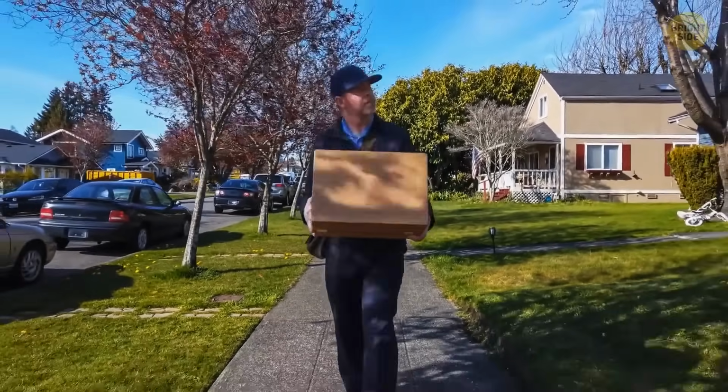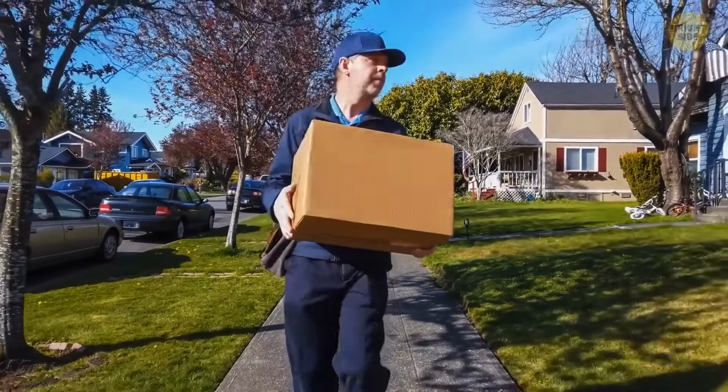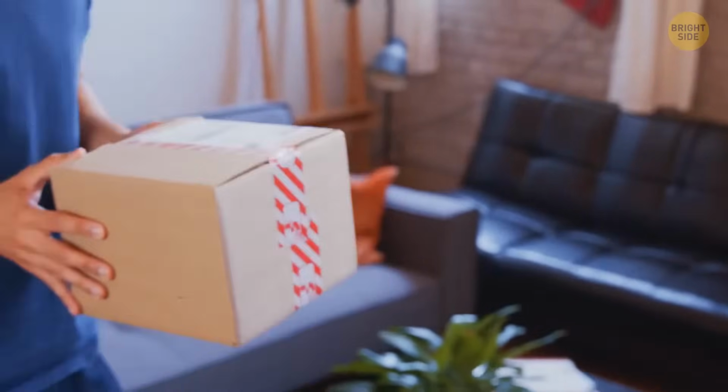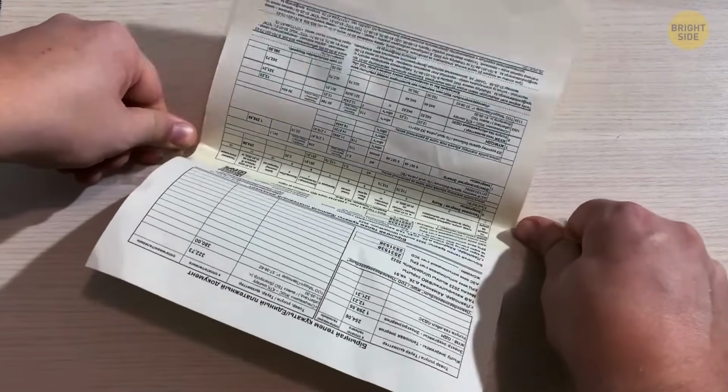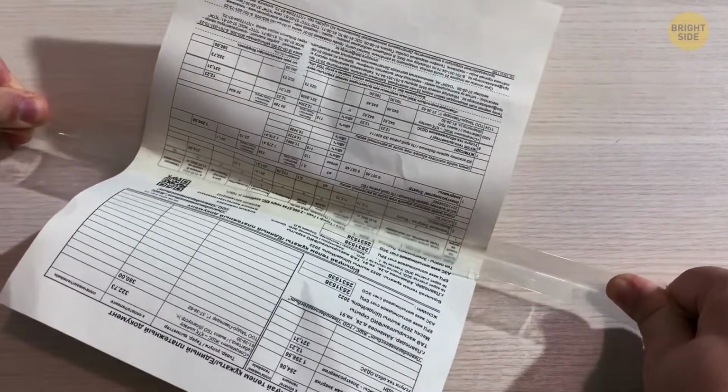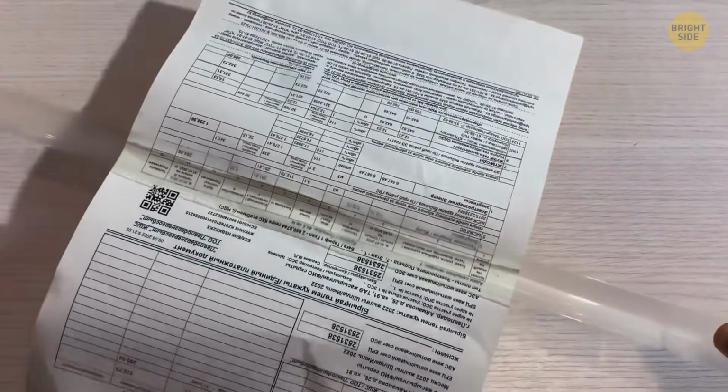You've received a package and the receipt is taped on. You've managed to detach it from the box. But how to separate the tape without ripping the paper? Hold both ends of the tape apart, and by pulling it slowly, the tape stretches and separates itself from the paper without tearing it apart.